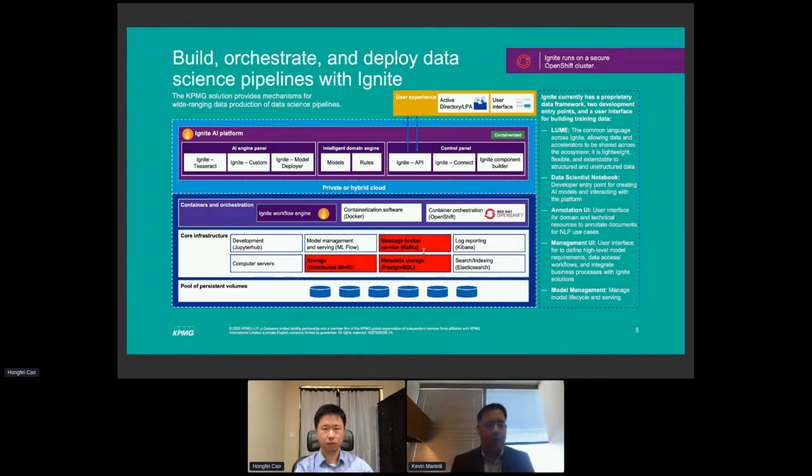So the core infrastructure is where we're going to focus most of our talk today. These are around the different, I would say, database-like applications that we're using. We're using Kafka, we're using Postgres, we're also using MinIO, as we talked about. And then we are also using Elasticsearch, but we won't go into that for timing.